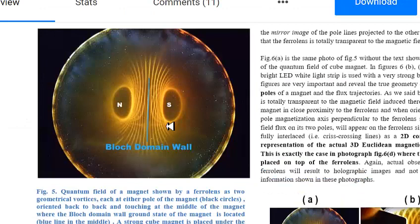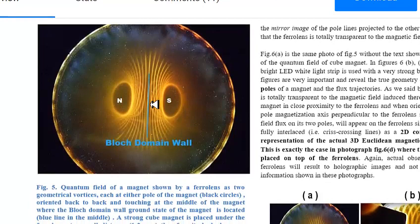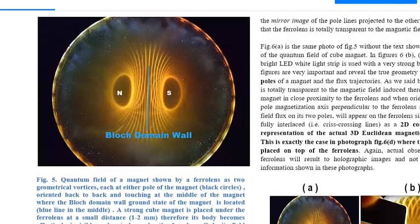So this calls into question everything else that is described in this paper. Here you can see he's showing the picture of a ferrolens, of a ferrocell with the lights on the outside, and he is labeling the middle of the magnet as a Bloch domain wall. And by definition, the middle of a magnet is not a Bloch domain wall. So this is a huge misunderstanding, which calls into question all of the other claims that are made in this paper. So let's have a look here and see what he is saying about this figure.